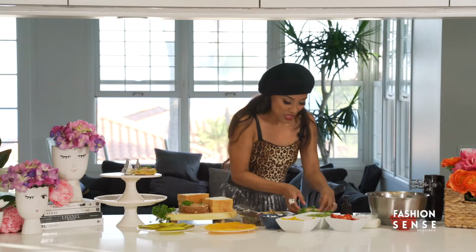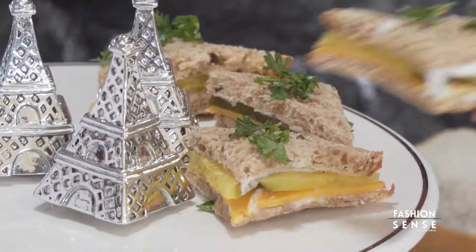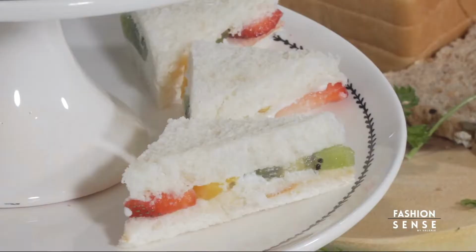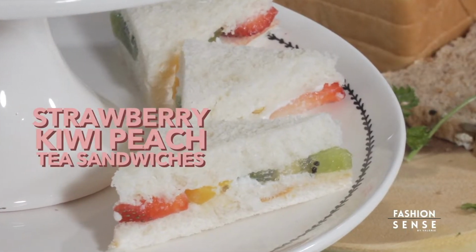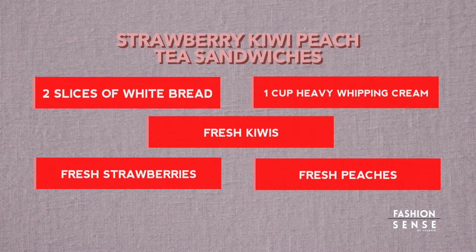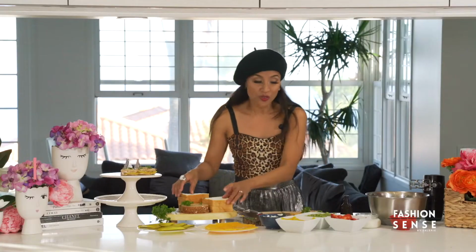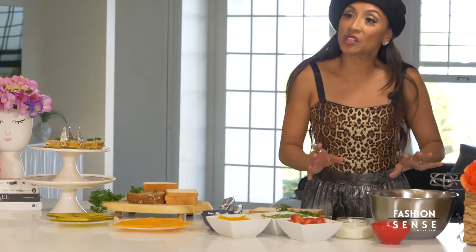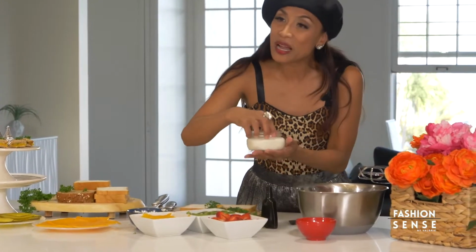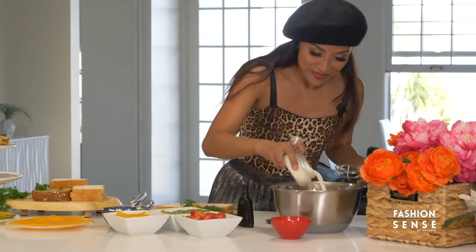And then I'm going to show you something a little more sweet. We're going to make a strawberry kiwi peach tea sandwich. So first what we're gonna do is we're gonna need to whip some heavy whipping cream, and that's gonna be our base. So you'll take 1 cup of heavy whipping cream.